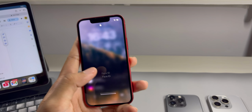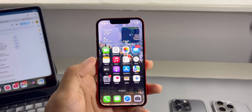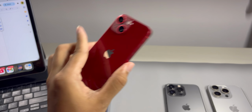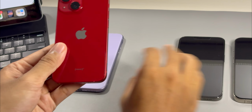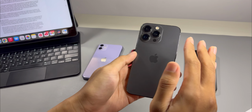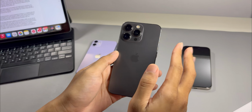So what's the catch? Well, the biggest trade-off is the display's refresh rate. It's stuck at 60 Hz. Now, for most people, this is totally fine, but when you put it next to a Pro model with a 120Hz screen, the scrolling and animations on the Pro just look and feel noticeably smoother.